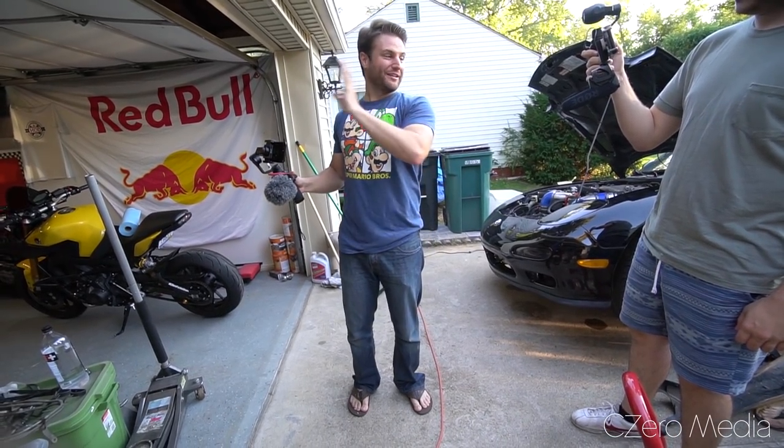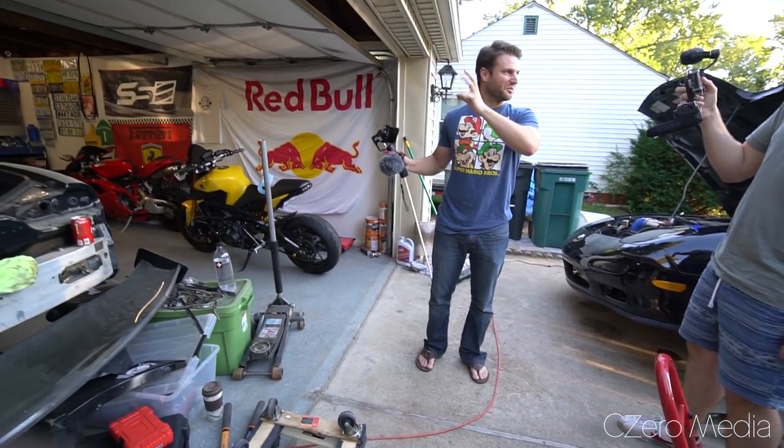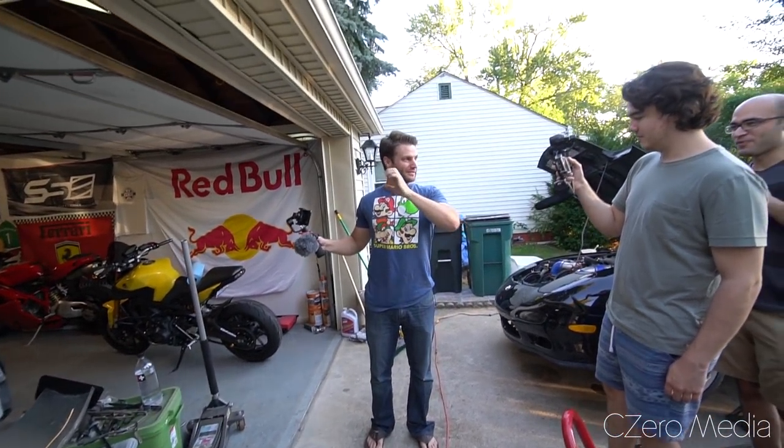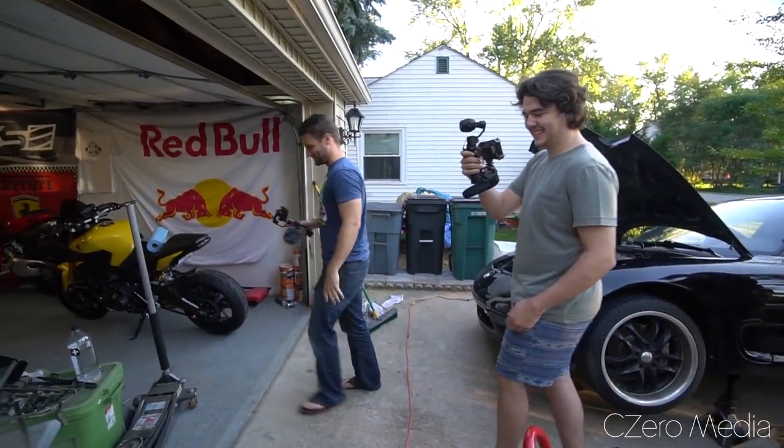What I see here, the back end is fine. I'm okay with this. I see a roll cage, I'm happy. It's what's at the front of it. Let's take a look.